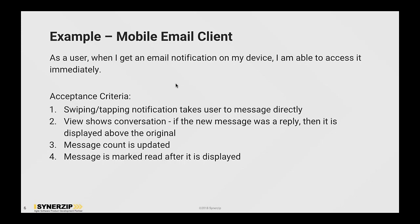So that we don't forget the context of the previous discussion, I wanted to provide an example of what I mean when I say user stories with acceptance criteria, versus a user story with just a description at an epic level. These are all examples that I have worked on. The first is a mobile email client, which is very straightforward. As a user, when I get notified about an email, I'm able to access it immediately. And I have listed 4 acceptance criteria.